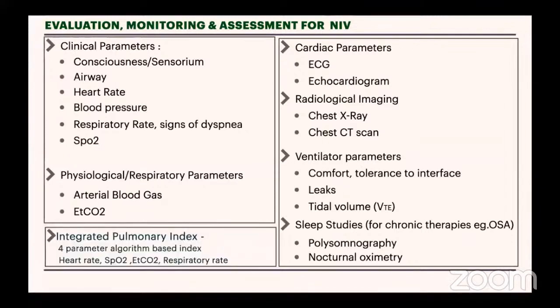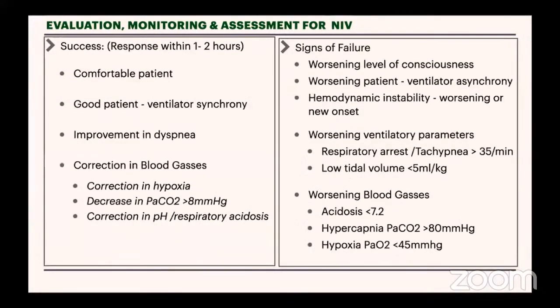Now, a newer modality called the integrated pulmonary index has been introduced, and several studies have shown promising results of this monitoring in patients for respiratory monitoring using this index. It consists of a 4 parameter algorithm based on heart rate, SpO2, EtCO2, and respiratory rate. Now, once we initiate NIV in patients for acute failure, the response within 1 to 2 hours is important. The success and failure may depend on the first few hours of initiating NIV in a patient with acute respiratory failure.